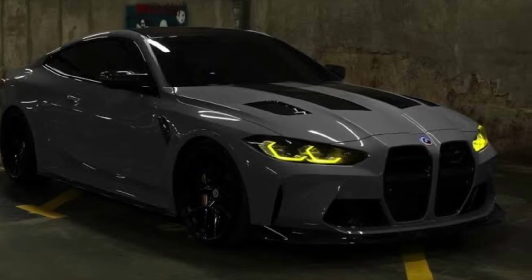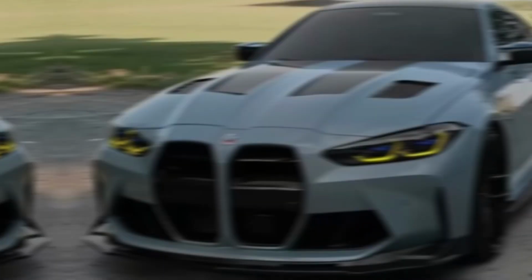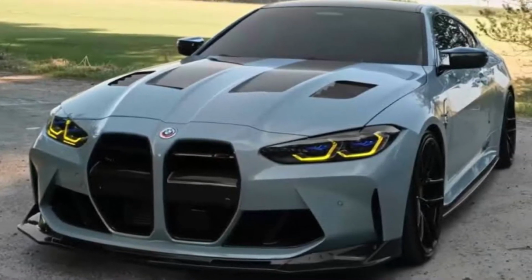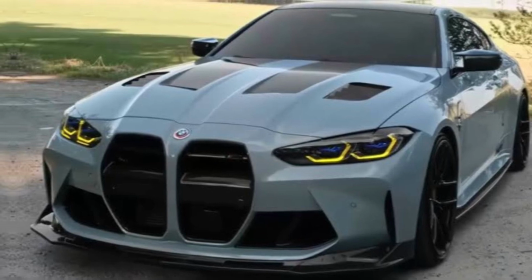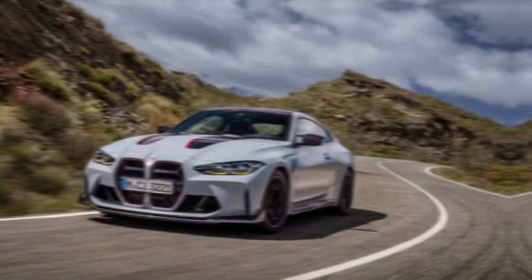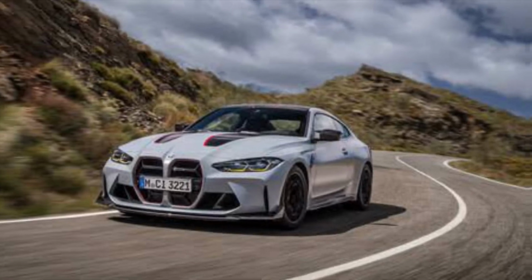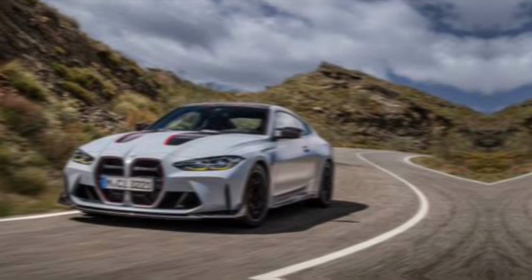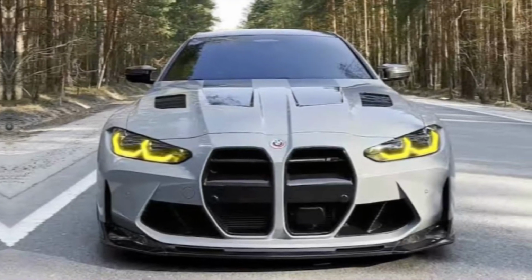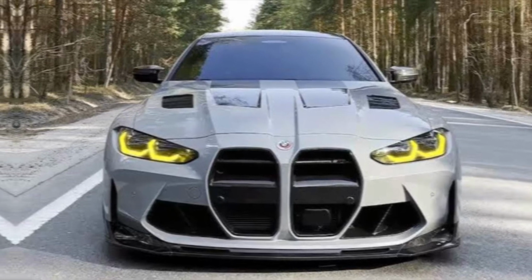Now, let's shift gears and take a look at the R750. This magnificent machine is a cruiser built for conquering long stretches of asphalt. The R750 boasts a powerful engine that delivers smooth and effortless power, making highway cruising a luxurious experience. But don't be fooled by its comfort-oriented design. The R750 packs a surprising punch when you unleash its power. It accelerates with authority and handles corners with surprising agility for its size.